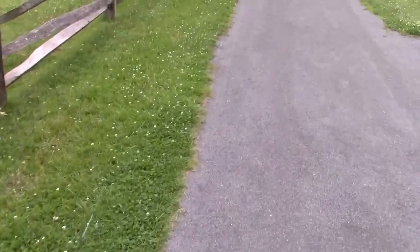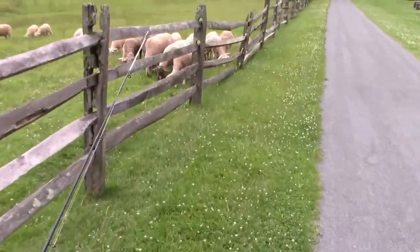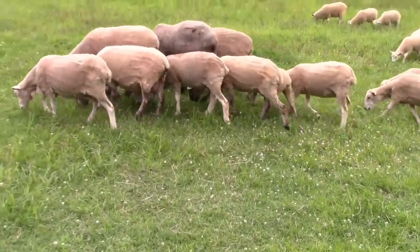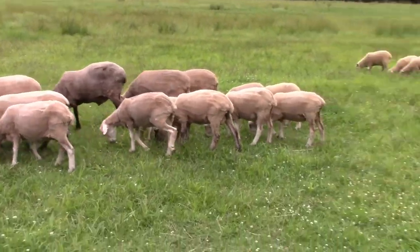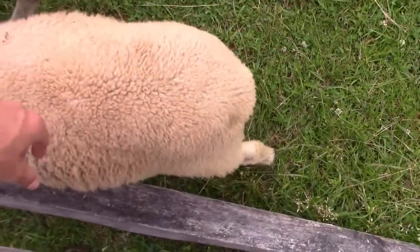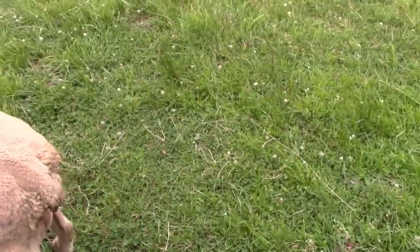Looks like they just got shaved. Yeah. Good day. Come here, sheep. Come here, dude. Hey, come here. Whoa, shoot, their fur is really nice.